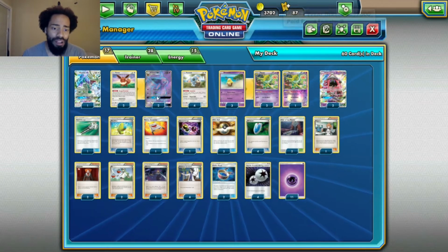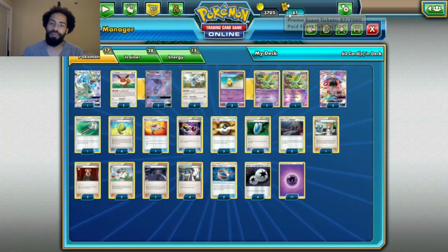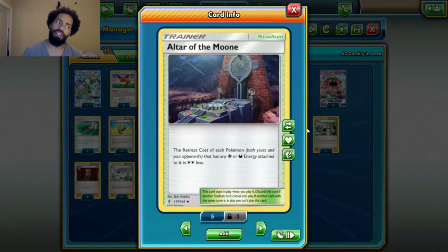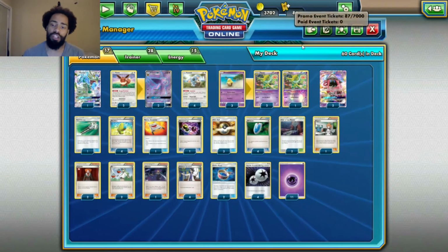And yeah. Anyway, so back to the trainers. We've got 1 Field Blower. I like to have 2, but I was only able to fit 1 into the deck. And I think honestly one is enough in most cases, as long as you don't end up Sycamoring it away. We've got 4 Versus Seekers, 2 Altar of the Moon. Again, this is just to have a stadium. Maybe you might want to get rid of 1 for another Field Blower. I don't know, whatever you want to do. But this does allow you to retreat for free because you're using Psychic Energy. And that could help you out in many situations, and it could save you a lot of energy when you're retreating. We're not playing Floatstones in this deck, so if you want, you could also just change that for Floatstones.